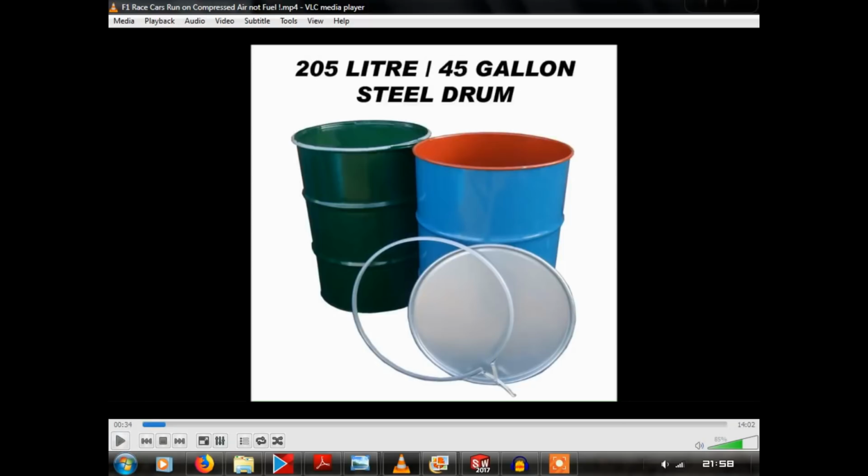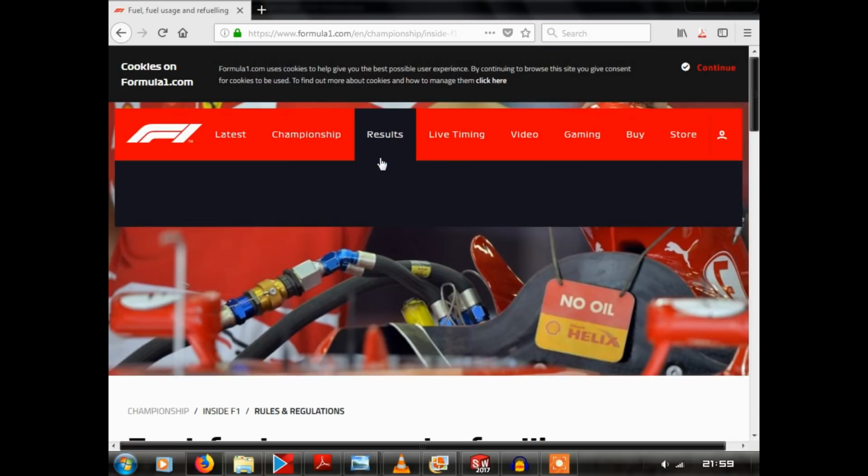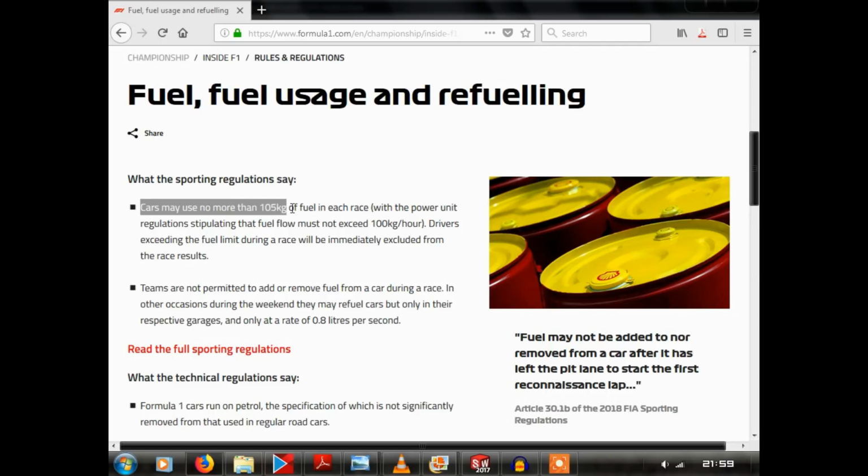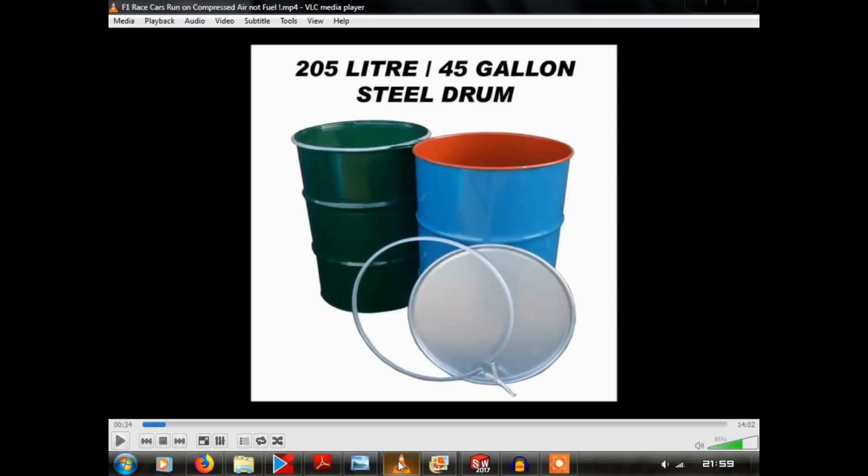Now, this might have been true with the 45 gallons, or 205 litres, for the 2010 car. Basically, they removed the pit stops and all the rest of it, so they have to carry all the fuel on board. But under the 2018 rules, if we go to the F1 site, F1.com, and look at the new regulations, the cars carry 105 kilos of fuel for each race, and they can carry no more than that. Fuel weighs a bit less than water, 0.77 kilos per litre. Water is 1 litre to 1 kilo. So when we work this out, these new cars for 2018 carry 136 litres or thereabouts, depending on the weight of the fuel. But we'll carry on with what this guy's saying.